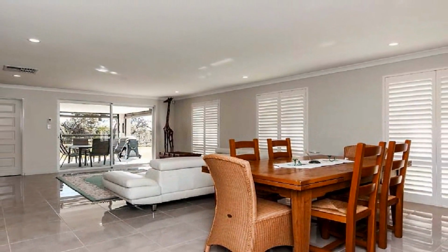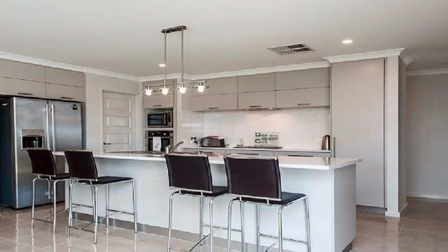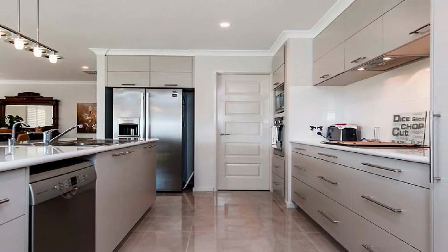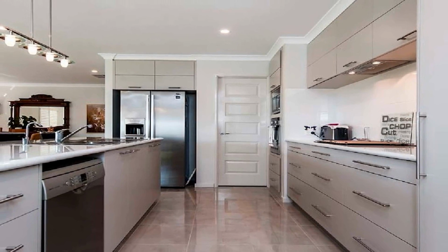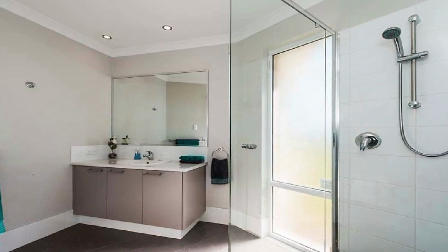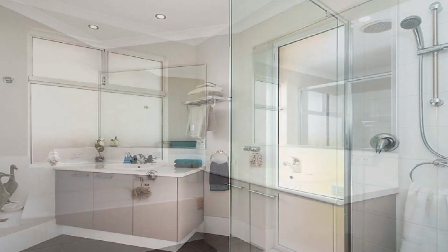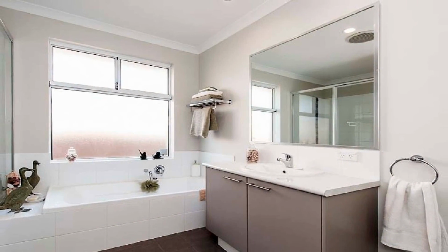This sleek theme is headed by a cutting-edge designer kitchen, showcasing top-grade stainless steel appliances, including oven and induction stovetop, walk-in butler's pantry, and feature island breakfast bar. The spacious master boasts walk-in robe and large ensuite, whilst the minor queen-sized bedrooms display floor-to-ceiling double wardrobe doors.